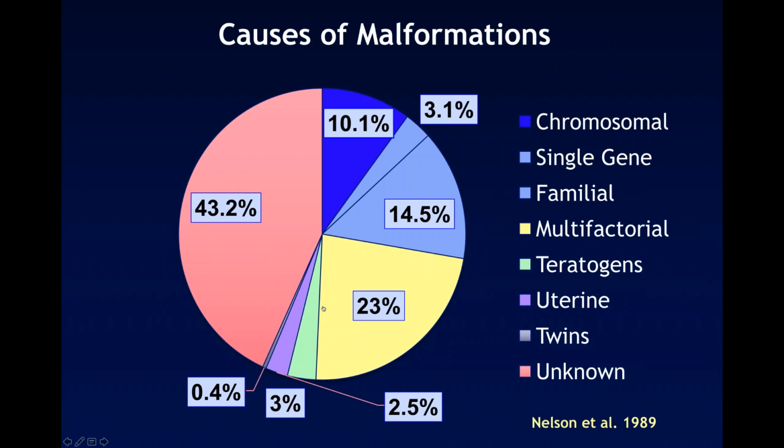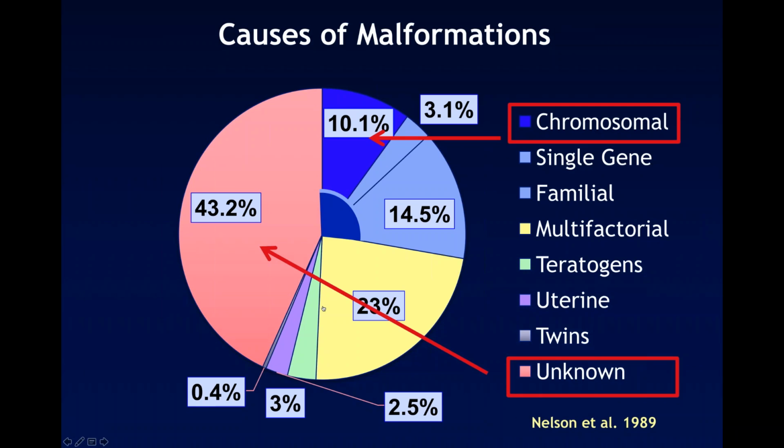Now, it's important to identify these malformations. The causes of malformations can be chromosomal, but that's only about 10% of the time. If you add in single gene disorders and familial abnormalities, you'll come up to about 27% as an etiology of a malformation. But recognize that 43% of malformations are of unknown cause.